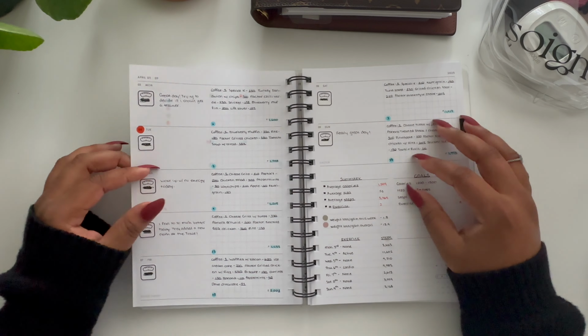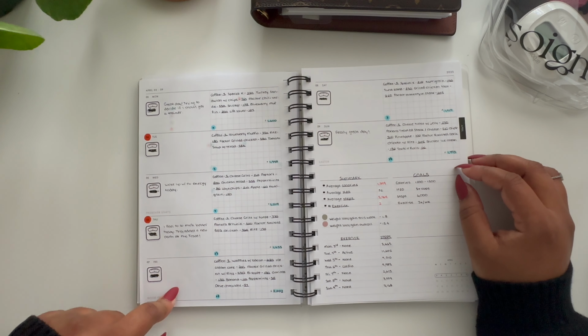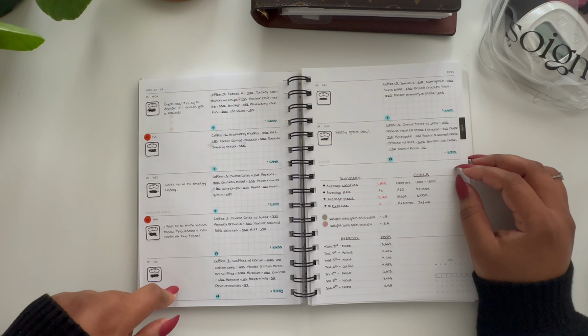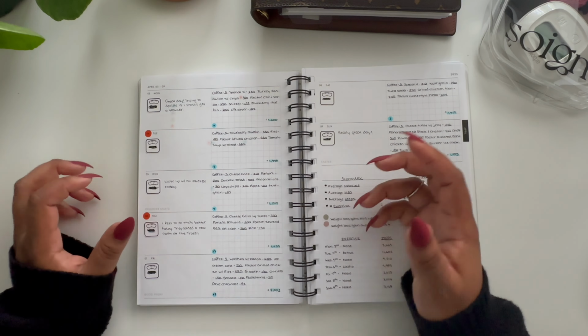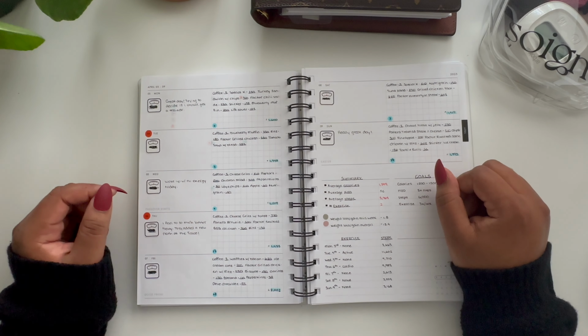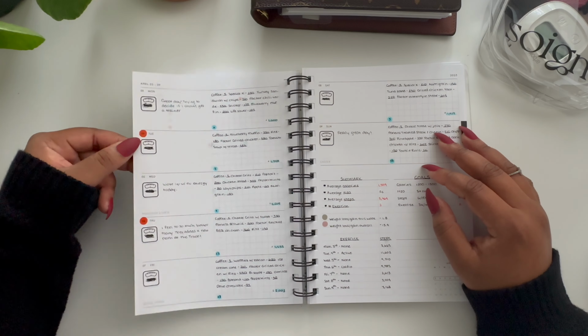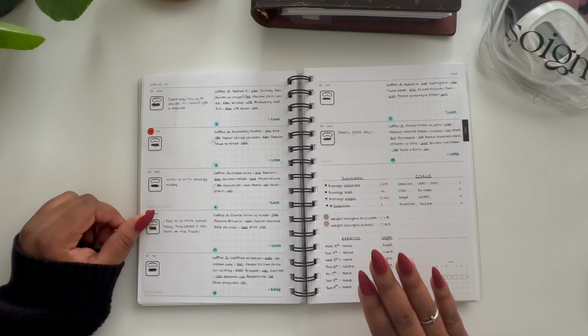So flipping over to the weekly spread, for each day I logged my weight and any comments or notes that I wanted to jot down in the blank box, and then in the grid box I wrote everything that I ate, how many calories it was, the total amount of calories for that day, and then how many cups of water that I drank. I also used these orange transparent dots to mark the days that I exercised and then tallied everything up in the bottom right corner here.